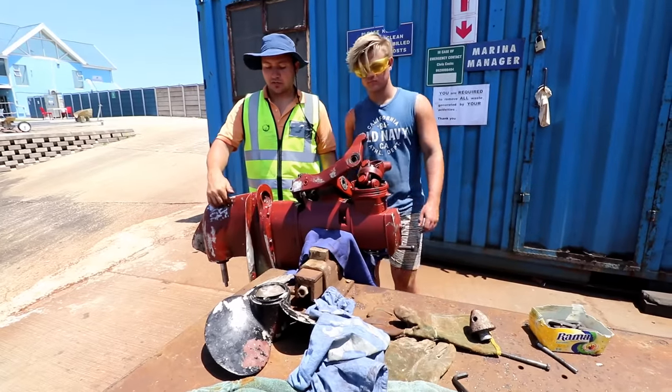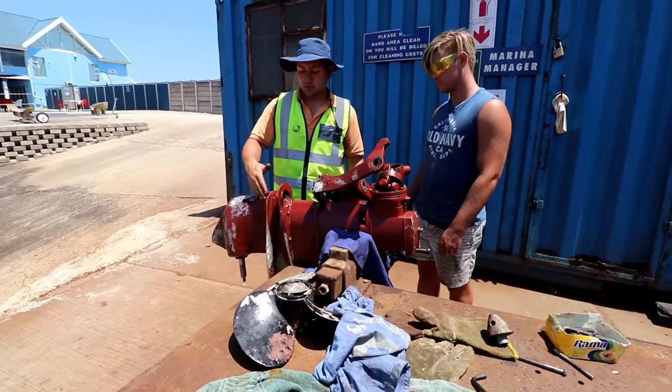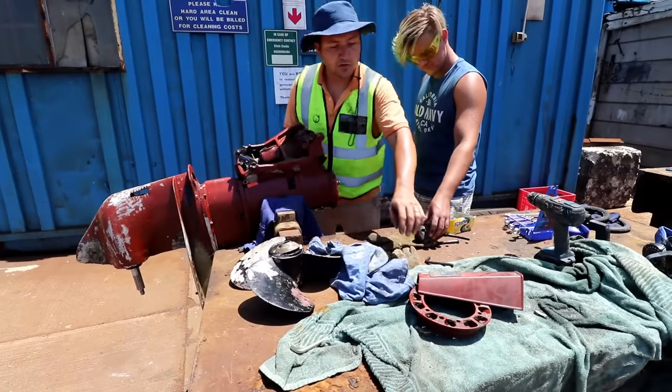This is the old water intakes. We're not using that anymore. We've got a direct cooling system. So we'll fill that up with epoxy, fill this up with epoxy, and send all these parts for sandblasting.